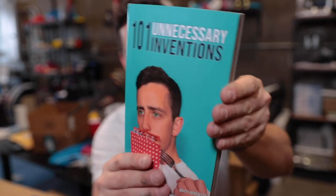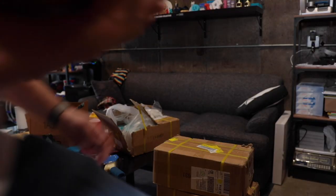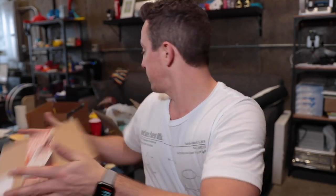Oh, it came out so good. Oh, I love it. I take that back, I think he's here right now. And now we have my brand new shipping envelopes. These are gonna be good as well.